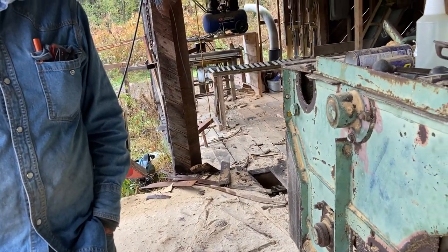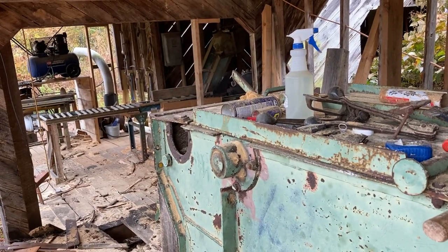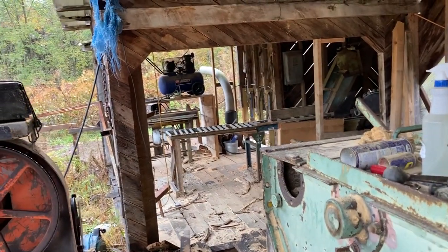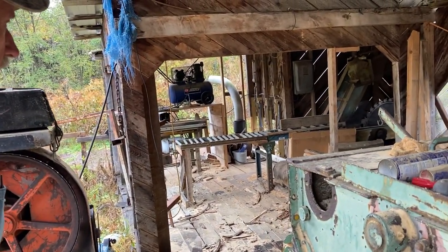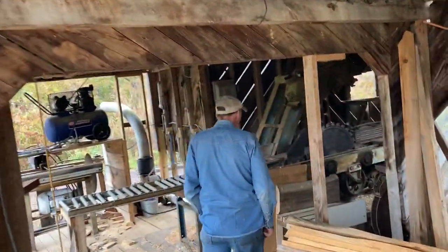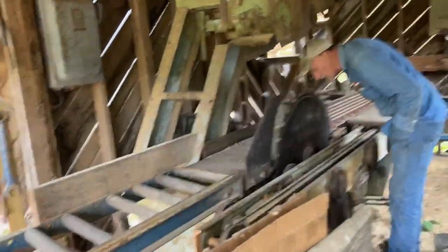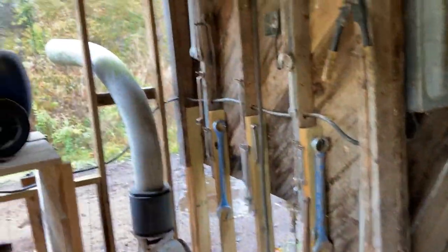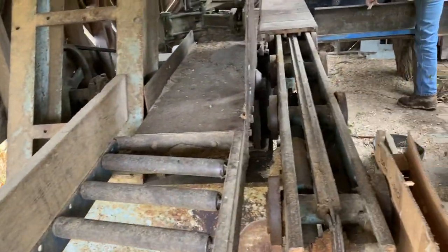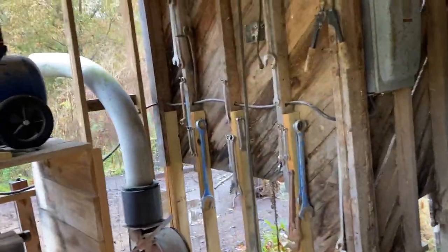And we ain't been sawing a lot here lately, but we used to have these things hooked up to that dust collector thing over there. Really ain't a collector. It mostly just shoots it out there. It's still hooked up. Had it run underneath here and into that squirrel cage and then blow out there. I don't know. It kind of sounds like it's hung up.